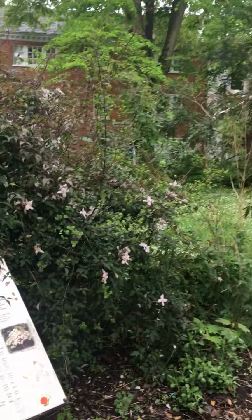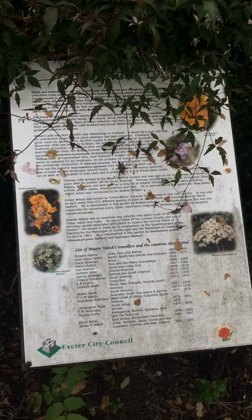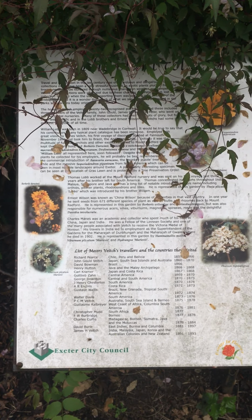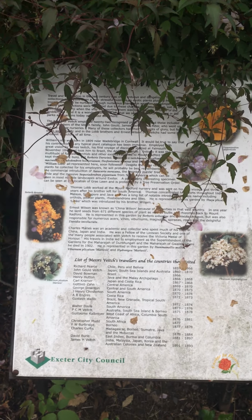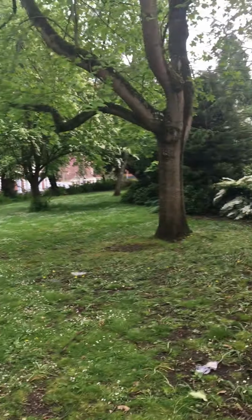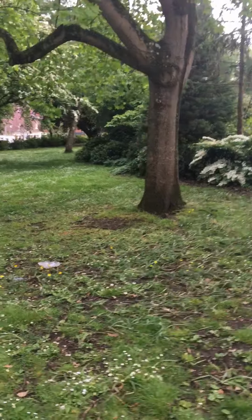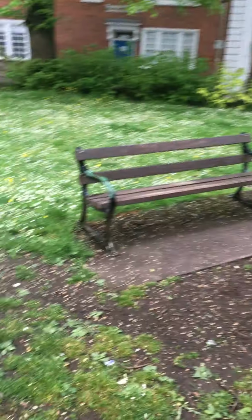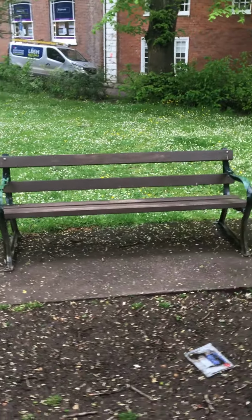An info plaque about the different flowers here. You can try to read that if you want to pause the screen. I'm not going to annotate it. It must be some kind of, I guess this is a botanical garden for the nice part of town. Lonely bench. Quintessential bench.